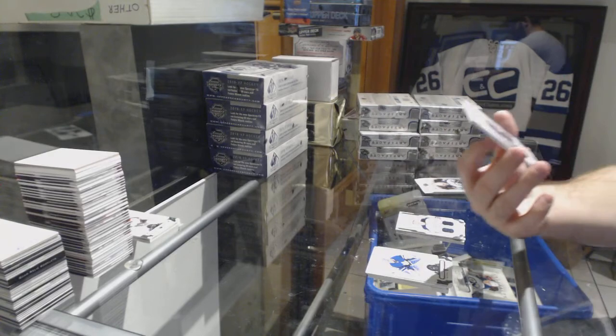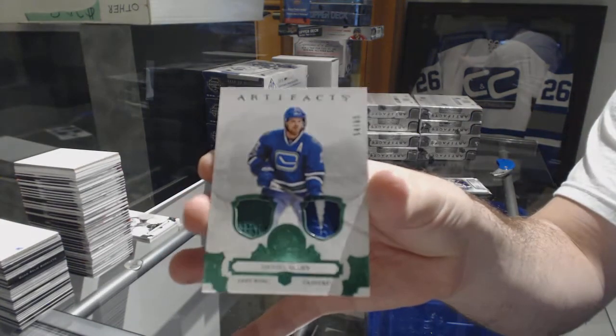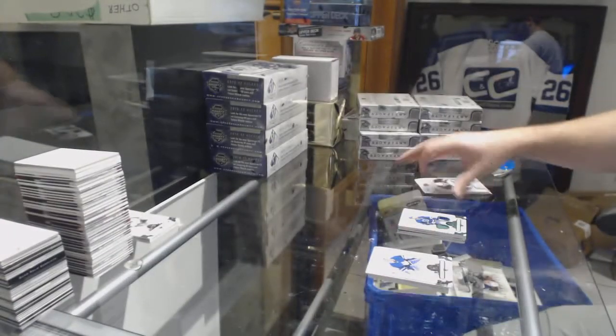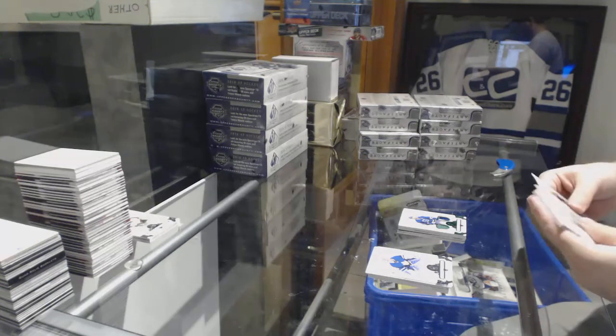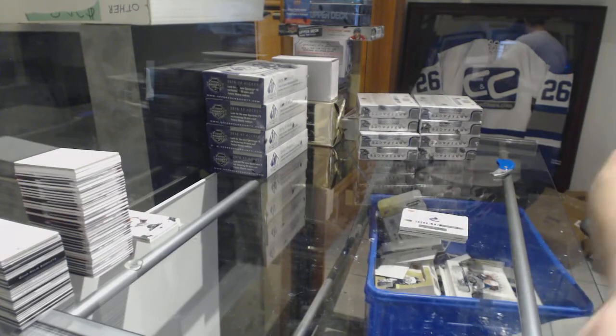Number /65, a dual jersey patch of Daniel Sedin for the Vancouver Canucks. Daniel Sedin. And a rookie redemption, Vancouver Canucks.